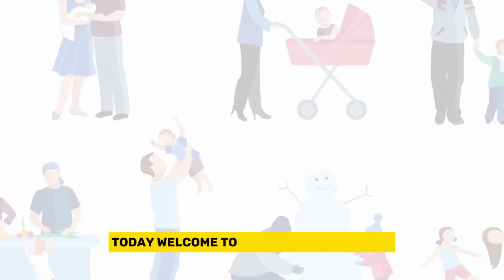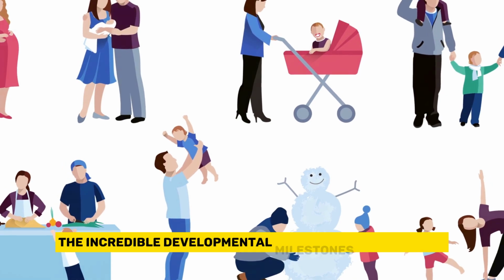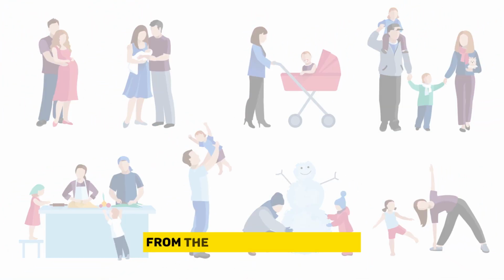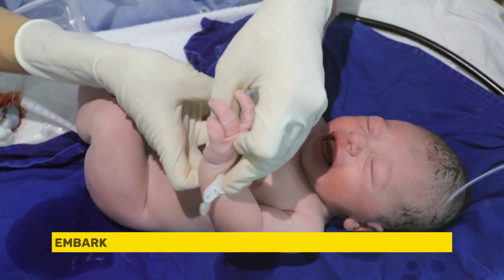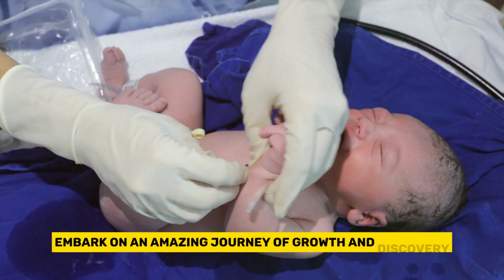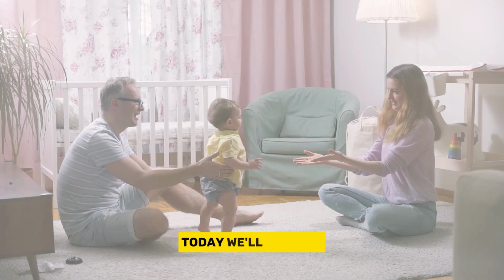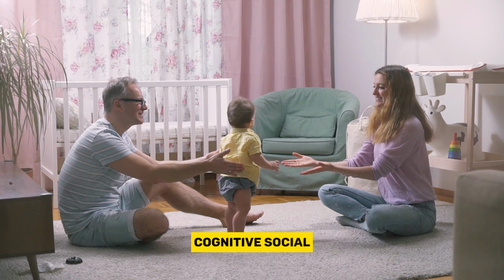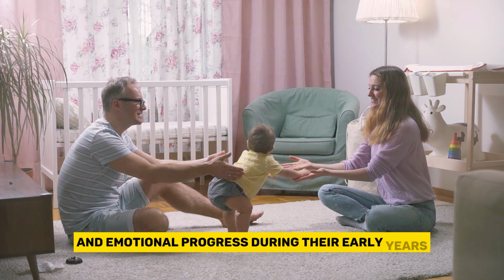Today, welcome to our journey through the incredible developmental milestones of newborns, infants, and toddlers. From the moment they're born, these little ones embark on an amazing journey of growth and discovery. Today, we'll explore the key milestones that mark their physical, cognitive, social, and emotional progress during their early years.